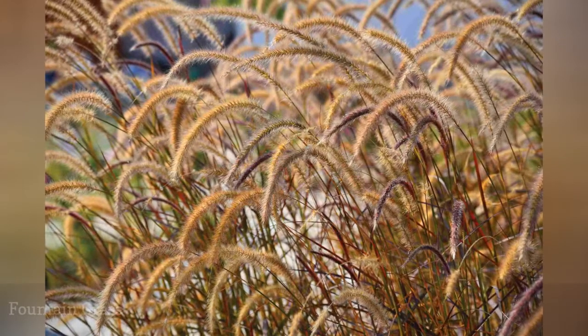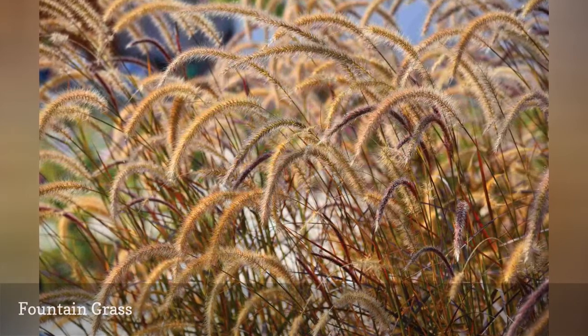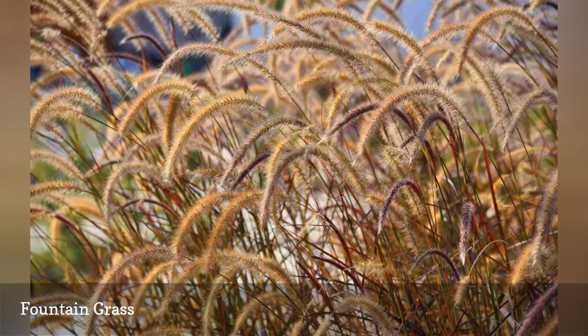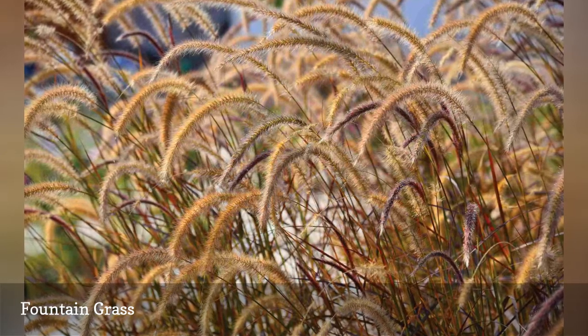An urn full of purple fountain grass, Pennisetum setaceum, waving merrily in the breeze is one of the easiest ways to add instant texture to a bland patio setting. The plants look gorgeous as standalone specimens, but also make handsome partners with trailing plants like the sweet potato vine.